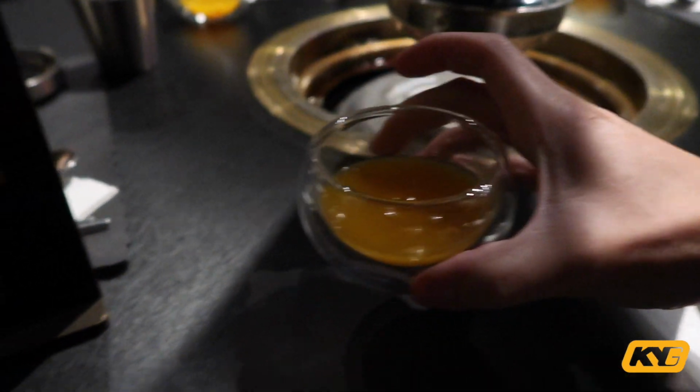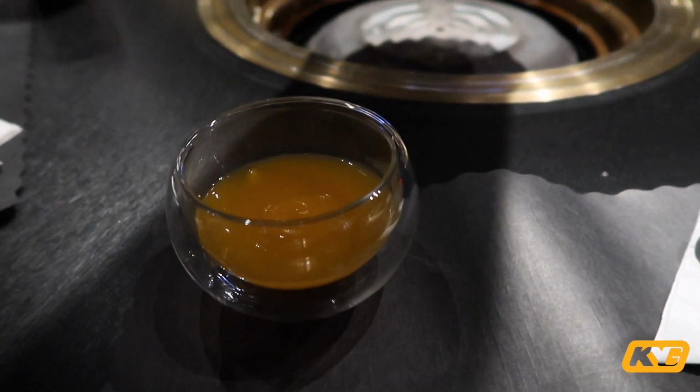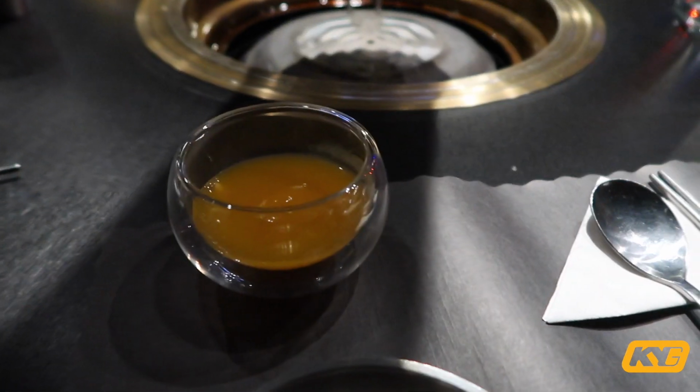Right when you sit down, they bring you a glass of, I'm not even sure what it is. I think it's pumpkin porridge. It's a practice in authentic Korean barbecue to bring you this. I'm just going to try it out and see what it is. It's definitely pumpkin, very soft texture. It's cold, it's not hot. Definitely something like a porridge, which I'm not sure if that's how you pronounce it, but it's kind of like slow cooked rice into a very soft, watery texture.